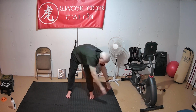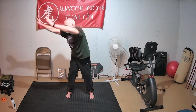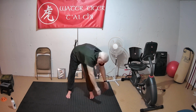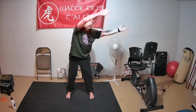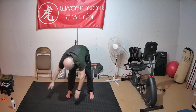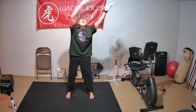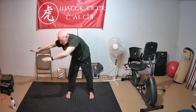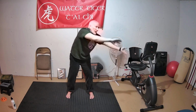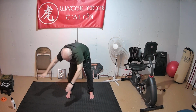Again, notice that wrist rotation. 9, 12, that was on the inhale, here's the exhale. 3 and 6 for 3. And there's 9, 12, little look up. 3, 6 for 4. Inhaling, 9, 12, 3, 6 for 5, 9, 12, 3, 6 for 6.